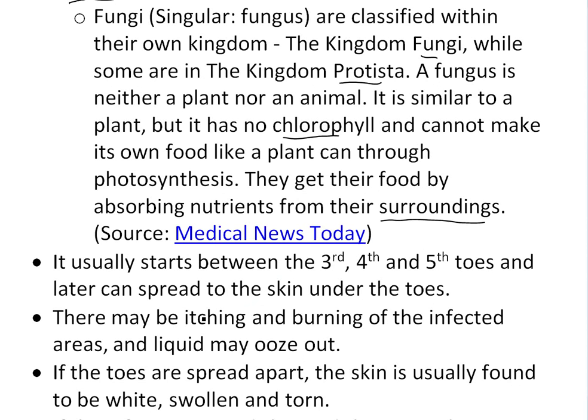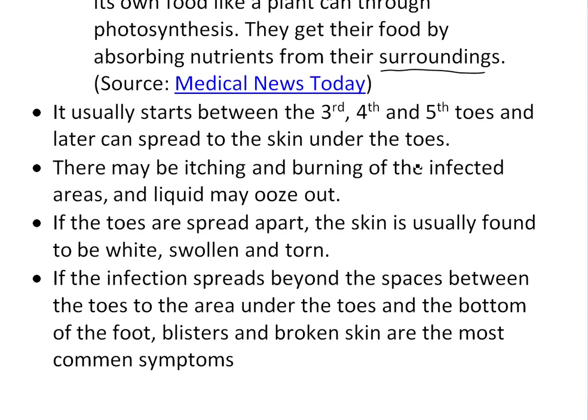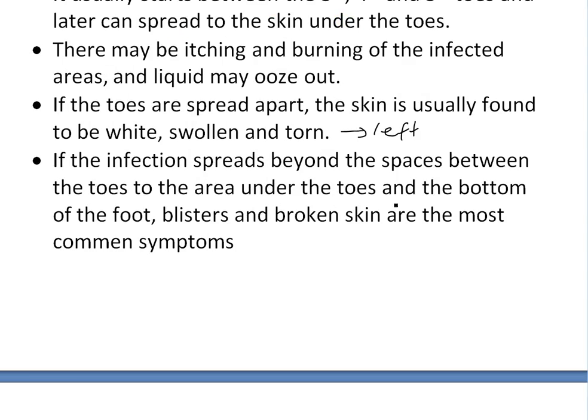So it usually starts between the third, fourth, and fifth toes, and later can spread to the skin under the toes. Some symptoms are itching and burning of the infected areas, and liquid may ooze out if the toes are spread apart. The skin is usually found to be white, swollen, and torn. This one is on my left foot, and I'll show my right foot, which is a bit worse. It's actually green. If the infection spreads beyond the space between the toes, under the toes and the bottom of the feet, blisters and broken skin are the most common symptoms.